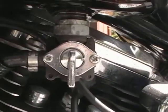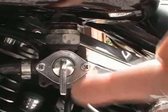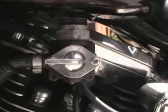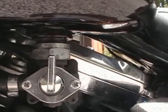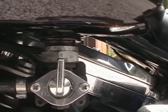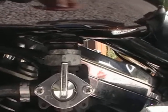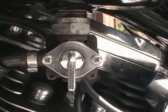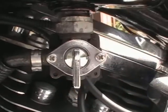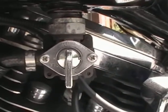Most motorcycles have a fuel valve. In this position, the fuel is on. If I turn it in this position, the fuel is off. And if I turn the valve straight up, that offers me a reserve fuel, in case I run out of gas, that'll take me another 20 miles down the road or so. I want to make sure that the fuel is on, and I keep it in that down position. If I were to run out of fuel, I could turn this all the way up and still be able to get to a gas station.